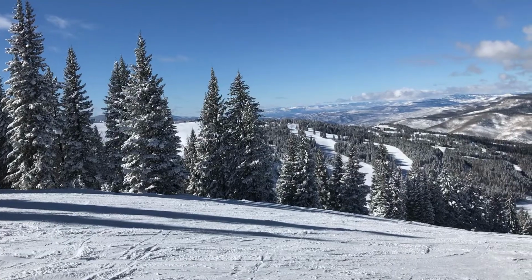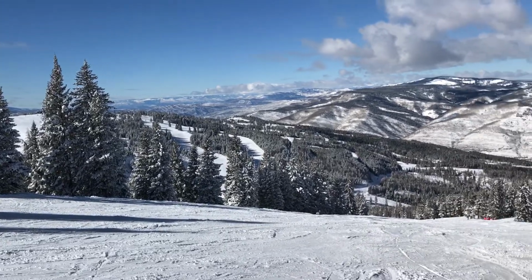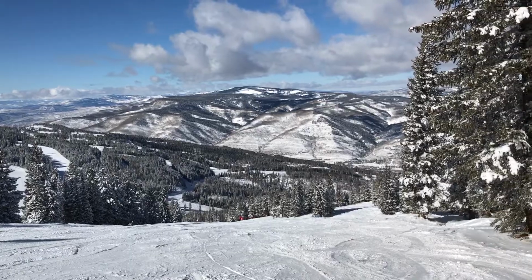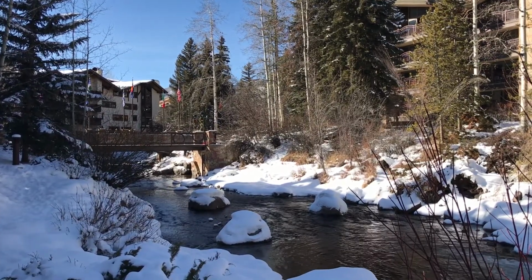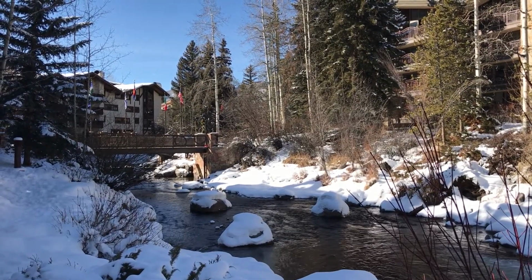Let's talk a little history about the city of Vail. It was actually started in 1962. Some towns like Steamboat and Telluride have been around since the silver mining era, but Vail is a relatively new town. After World War II, a couple of the veterans from the 10th Mountain Division came back to Vail and actually started the ski resort that we see today. Of course, it was a little smaller back then.